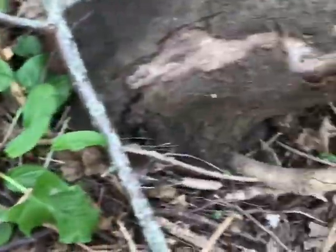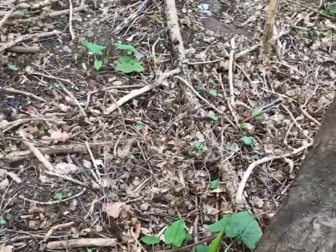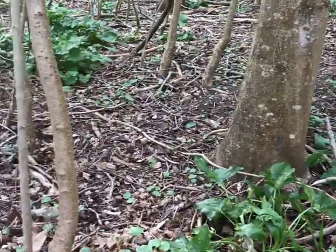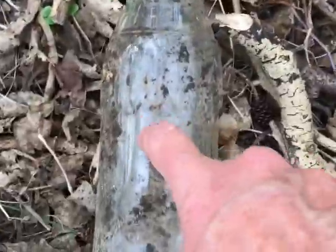Well, one of them large bumblebees, because they actually hibernate underground. So it's nice and warm now, so they're coming out. And actually, they may have been out for a while. Yeah. I'll leave that here.